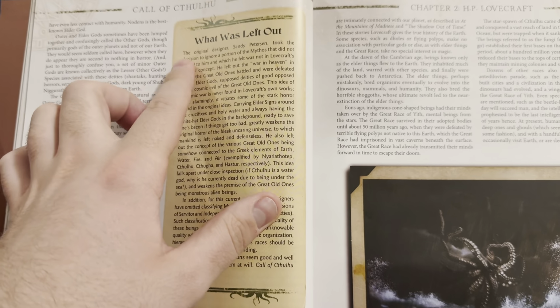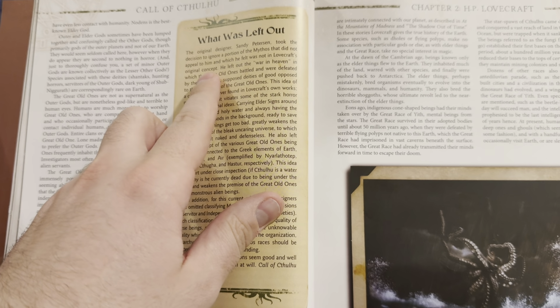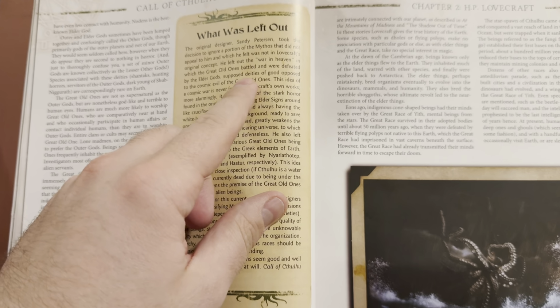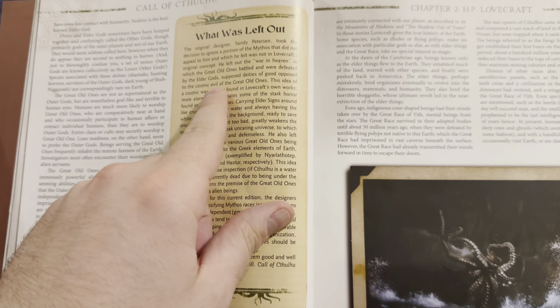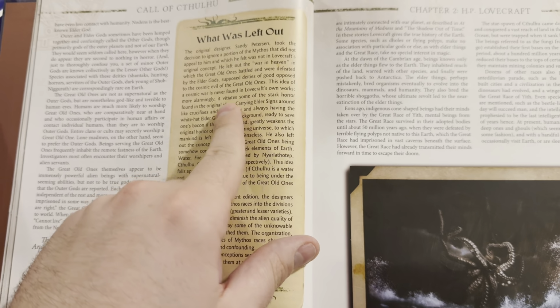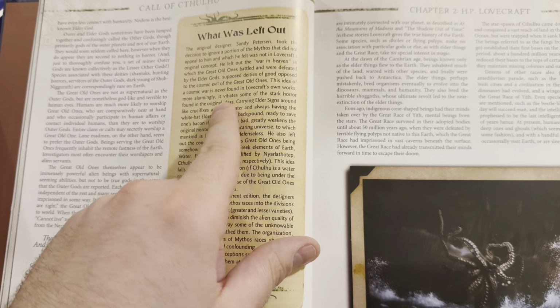So what was left out? The original designer, Sandy Petersen, decided to ignore a portion of the mythos that did not appeal to him and that he felt was not in Lovecraft's original concept. He left out the war in heaven, in which the Great Old Ones battled and were defeated by the Elder Gods, supposed deities of good, opposed to cosmic evil and the Great Old Ones. The idea of a cosmic war is never found in Lovecraft's own work.